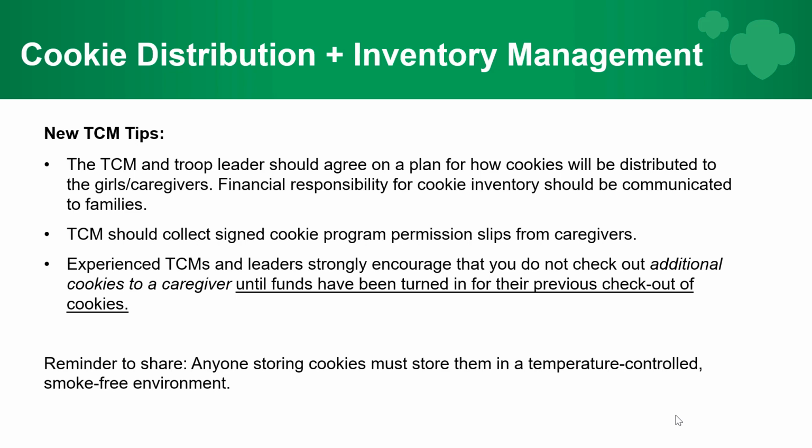Be sure to plan with your other troop volunteers, following best practices that you've likely already established at this point, the safest way for girls and families to pick up their cookie inventory following your initial order pickup. Also let families know that anyone storing cookies must store them in a temperature-controlled and smoke-free environment.